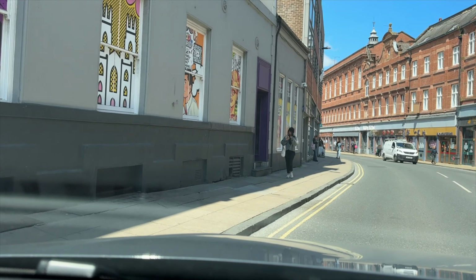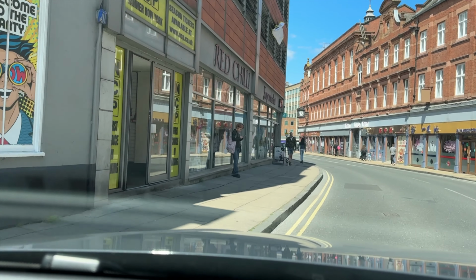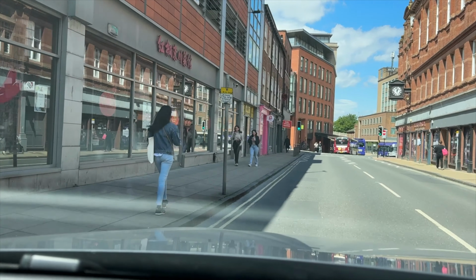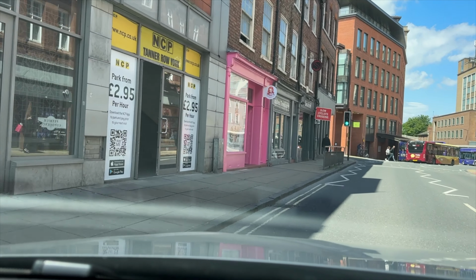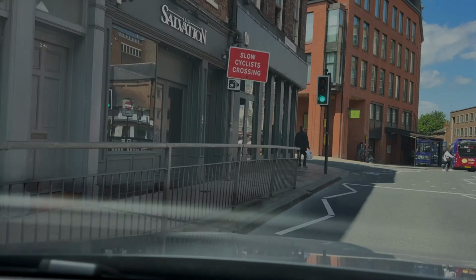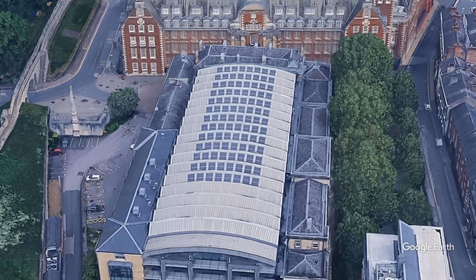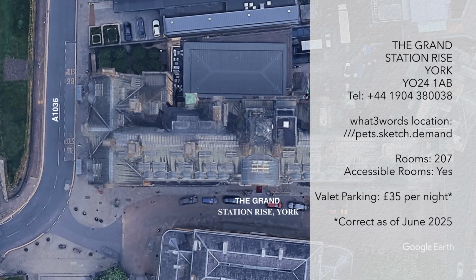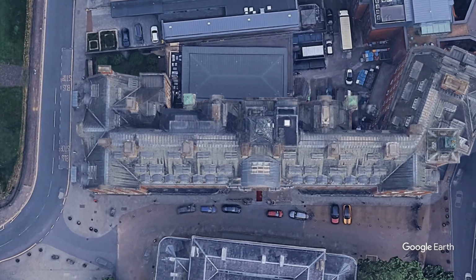So, welcome to York, and it's just coming up on 12:30 and we're probably about a minute or so away from the Grand, and I just thought I'd take some time to give you a little bit more information about the location. The Grand really is quite well located. It just runs along the city walls. If you are arriving by car though, I would definitely recommend using the postcode for a sat-nav, or you can use the What 3 Words location on the screen if you really are cool.